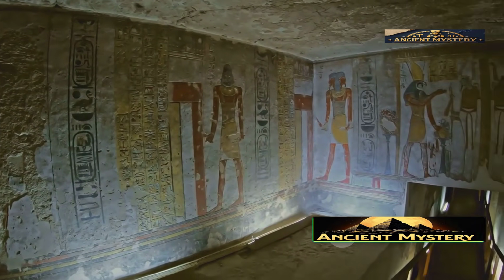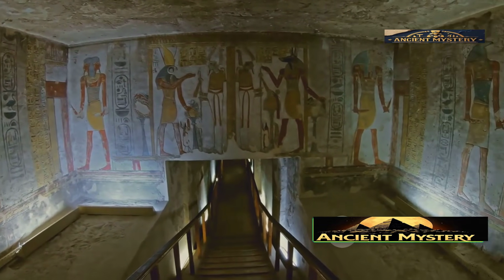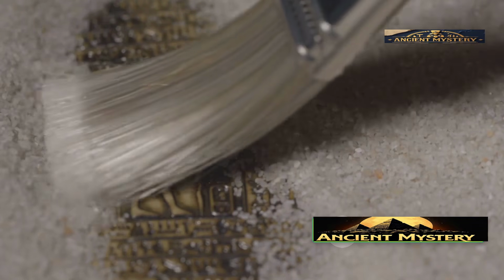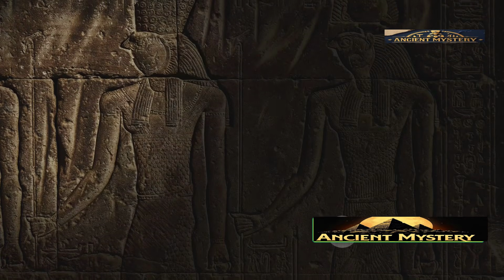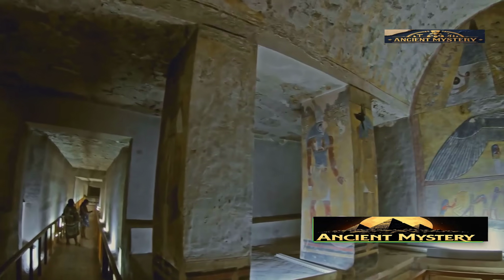The pharaoh's sarcophagus, carved from a single piece of pink granite from Aswan, one of the hardest, most durable stones in all of Egypt. Think about this for a moment. This sarcophagus is nearly 4,000 years old, yet its state of preservation is remarkable. The ancient craftsman who created this masterpiece achieved a level of precision that would challenge even modern stonemasons.